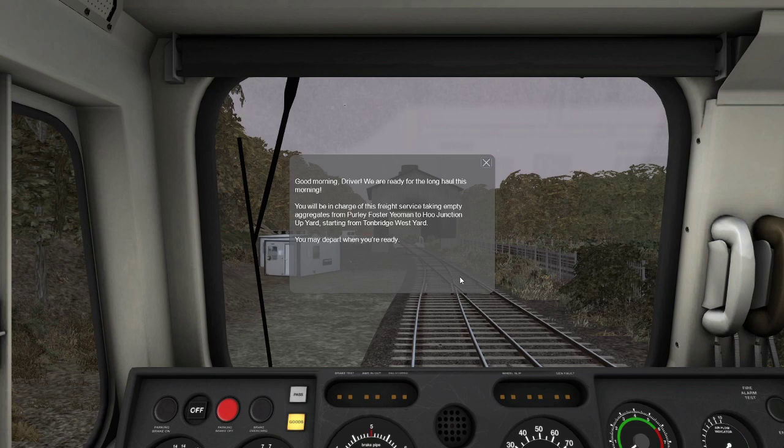Okay, good morning, driver. We are ready for the long haul this morning, and it's raining, jolly good. You'll be in charge of this freight service, taking empty aggregates from Purley Foster Yeoman to Hoo Junction up yard, starting from Tonbridge West Yard. You may depart when ready.